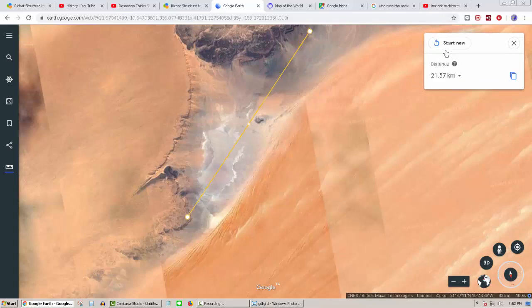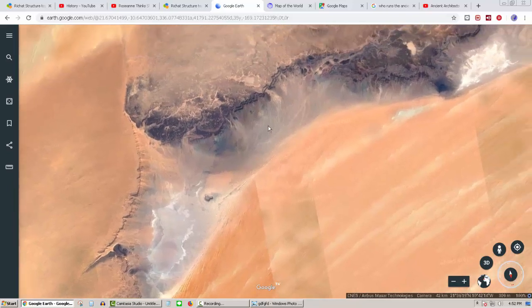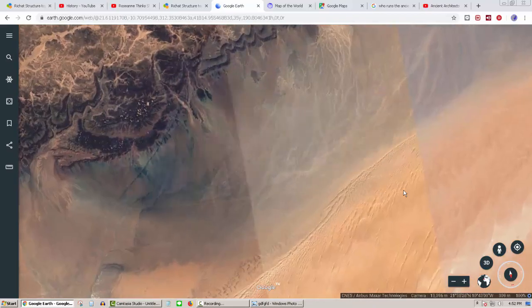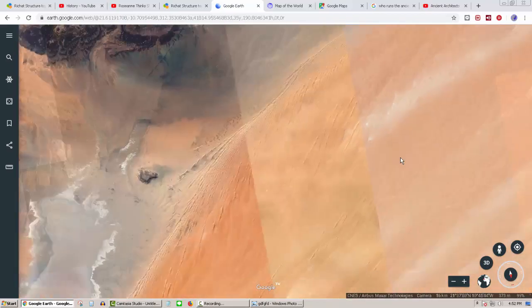Did I say 10 meters? I meant to say 10 kilometers. Once again, 10 kilometers by at least 20, and then another 20 here. So like 40 kilometers across. And what you can see is that the sand probably is covering a shore that used to exist.